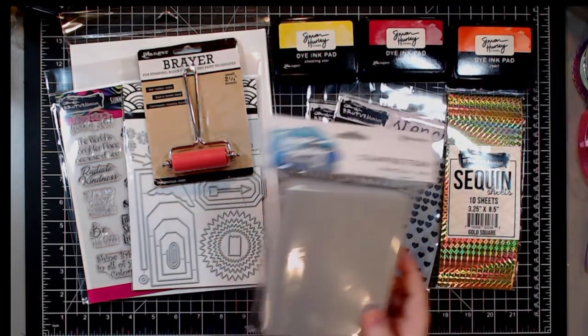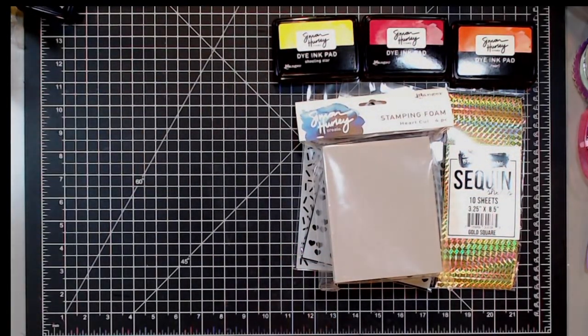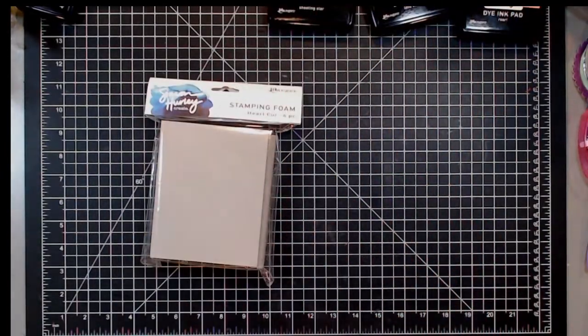Okay, so let's move these out of the way and let's start chatting about stamping foam. I'm gonna leave my inks up here because I do need my inks. And then I am going to grab some Not Your Mama's because that's what I'm gonna use to stamp it down.